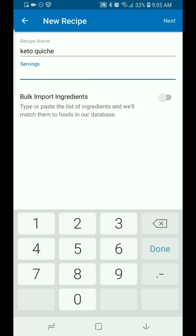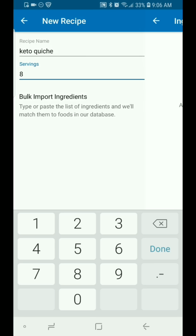Okay, so we're going to select 8 servings. This is something that you do have to know before logging a from scratch recipe. You have to know how many servings are in that recipe. So a typical recipe serves between 4 and 8. For this keto quiche, I made it 8 servings. You don't have to select bulk ingredients, just leave that alone. But you have the name and the servings. And then you're going to go to the top right and click next.